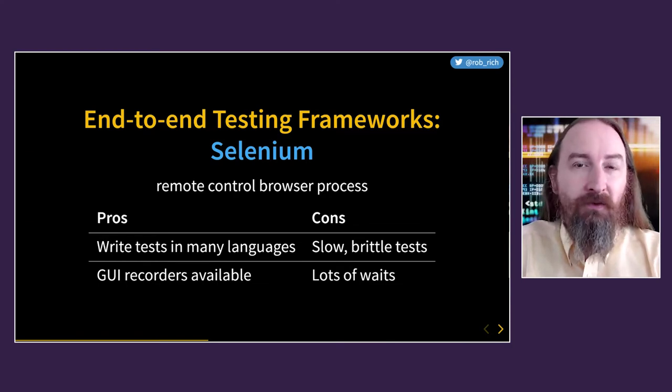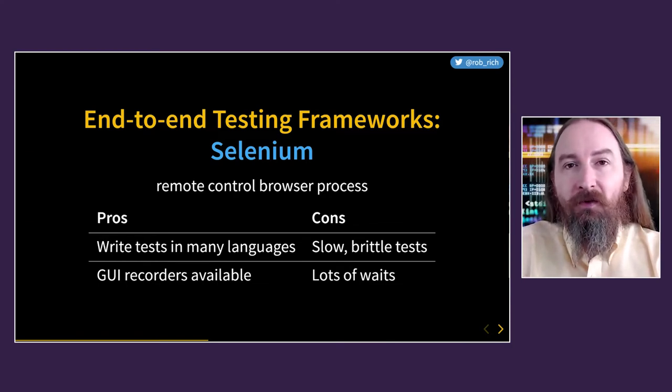Or if it just wasn't ready this time, I'll rerun my tests and hopefully they'll pass this time. Selenium is famous for slow and brittle tests. It is written in many languages. There are some recorders built into browsers, and the WebDriver spec is kind of a browser standard now. So Selenium is really compatible. If you have tests in Selenium, then that's great.